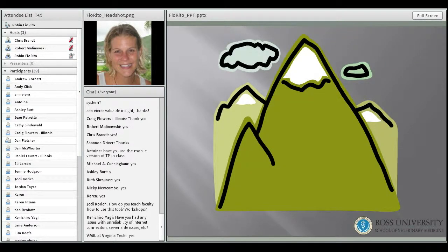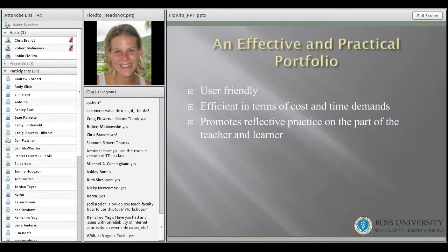I put this picture in because I'm sort of here at the bottom of this little mountain, well, big mountain, when it comes to the portfolio system. So I've just started my endeavor in this project. We started using e-folio 3 years ago for its scheduling component, and PXDX was a handy little part of it, and PXDX is the part that we're using to track the student skills. So an effective and practical portfolio should be user-friendly, efficient in terms of cost and time demands, and promote reflective practice on the part of the teacher and the learner.